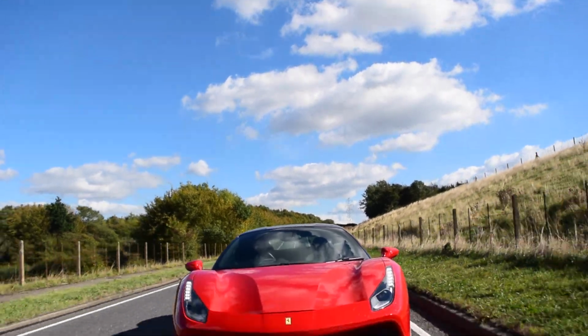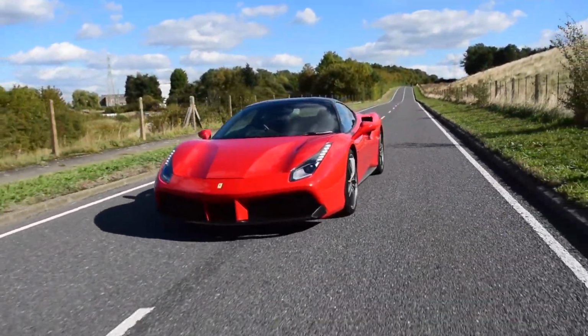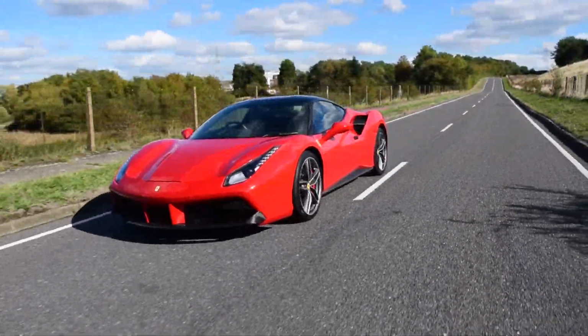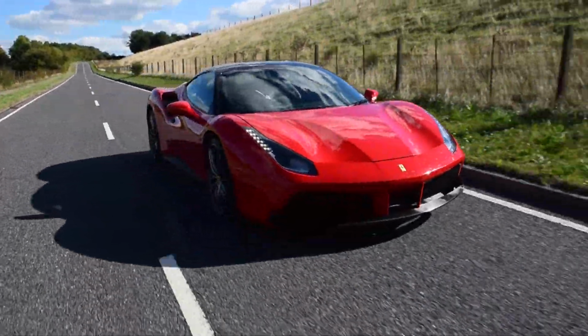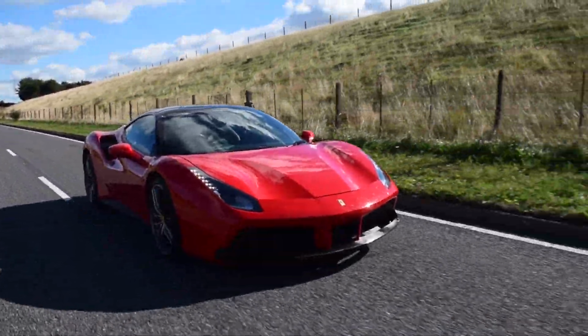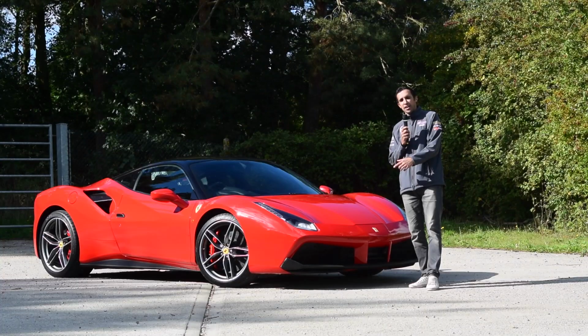A good day. The sun is shining and we've got a fully fledged supercar to drive and give you a little bit of a review on it. I've never been so excited to drive a car in my life. I've been lucky enough to be in the 458, but here we have the 488 GTB.